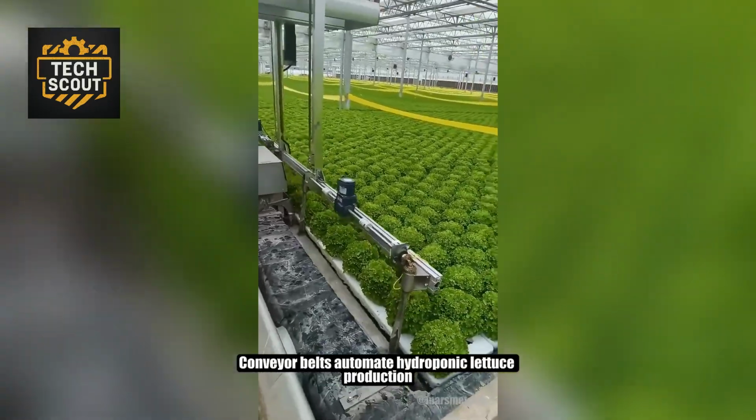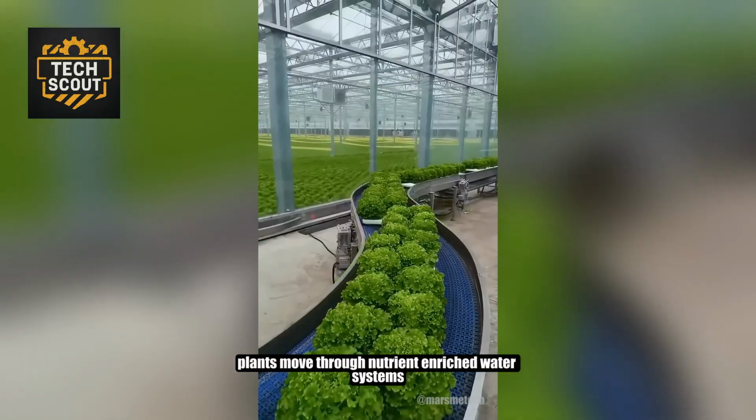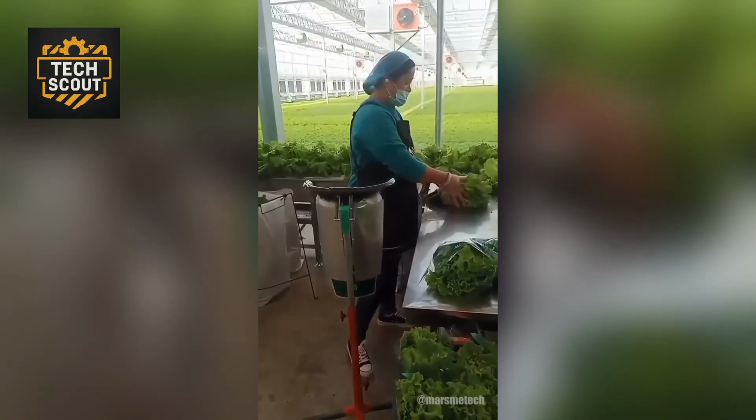Conveyor belts automate hydroponic lettuce production. Plants move through nutrient-enriched water systems for rapid growth.